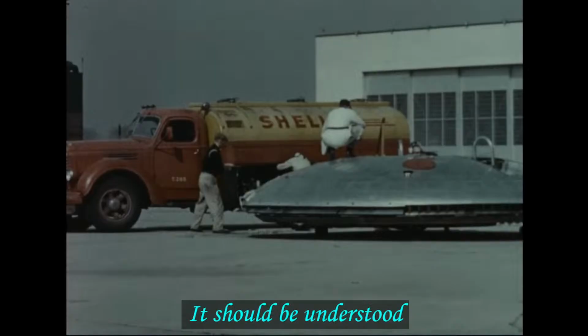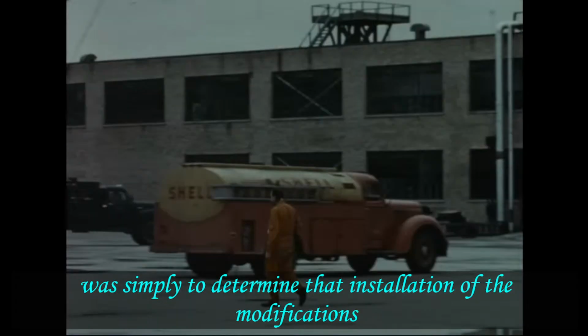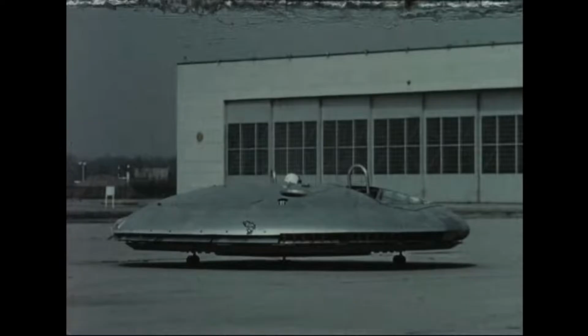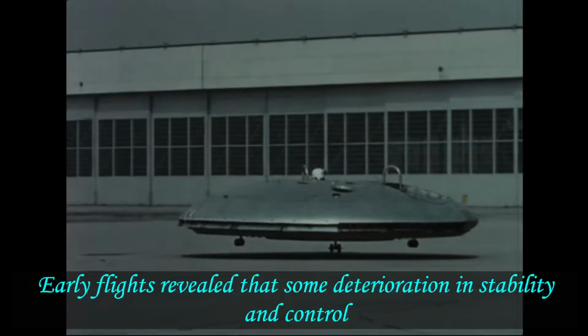It should be understood that the original objective of the flight testing in this program was simply to determine that installation of the modifications had not resulted in deterioration of the vehicle performance achieved during previous tests. Early flights revealed that some deterioration in stability and control had in fact resulted from introduction of the modifications, and a number of flights were required to restore the vehicle performance in this respect.